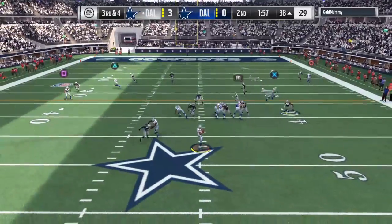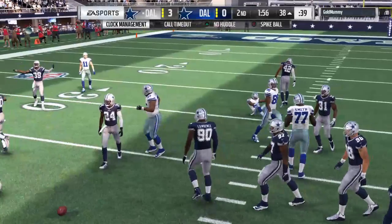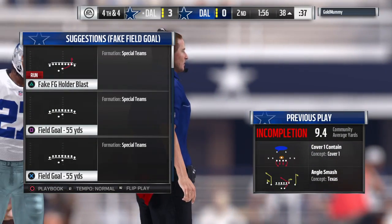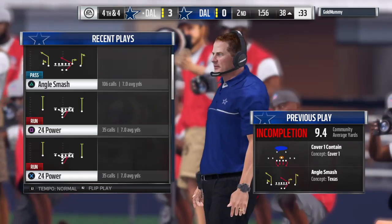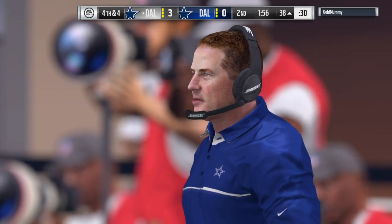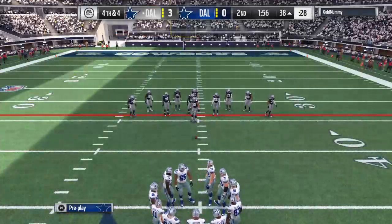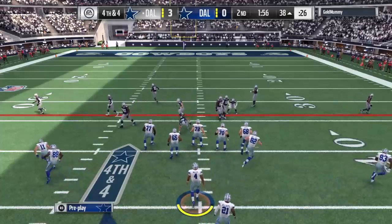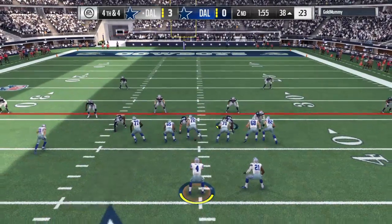Now Prescott. And he fires one, but incomplete. Lance Dunbar, the running back, the intended target. And 4th down coming up. And there was a good opportunity there. A dropped pass. I guess that's why they call them running backs and not catching backs. Field goal would have been a decent length at 55 yards. They keep the kicking unit on the sideline. They're going for it. Here we go.